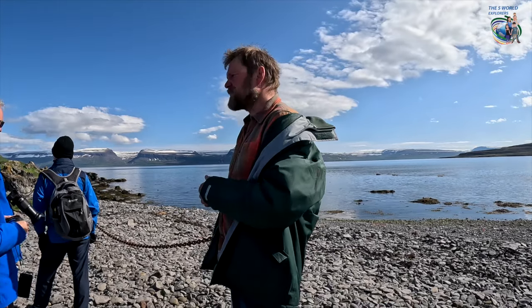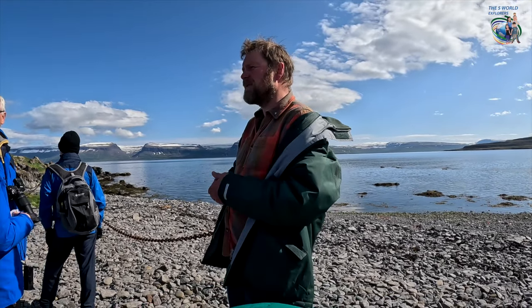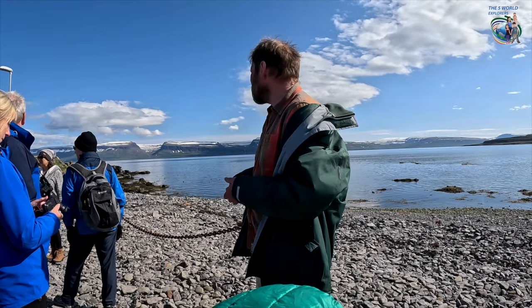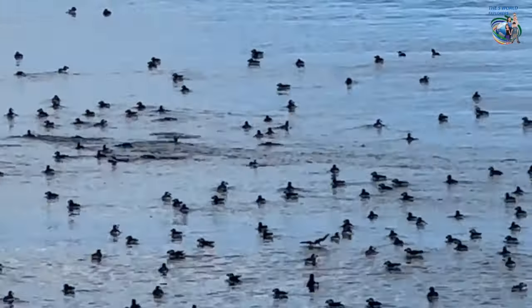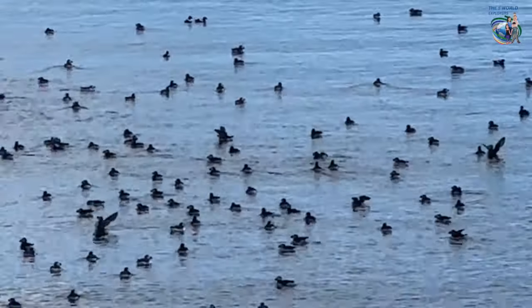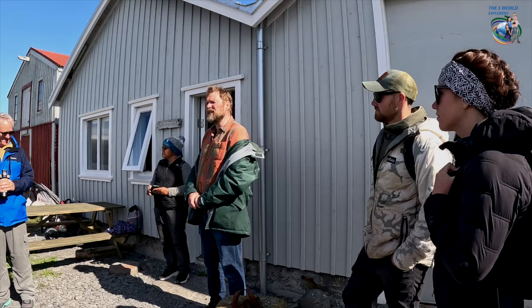These guillemots are very related to puffins and very much compete in cuteness and clumsiness. I think they absolutely win out over puffins, but of course they are not as recognizable. We will see some puffins a little bit later. I can already see hundreds, if not thousands, there on the water. And the eiders are completely wild.